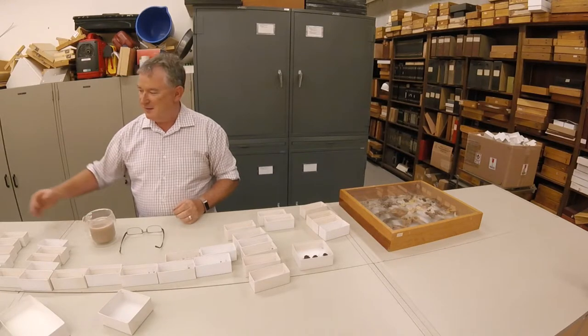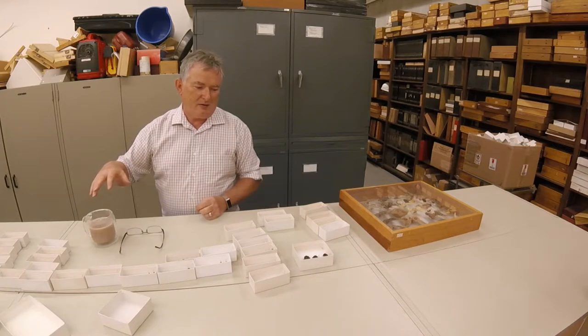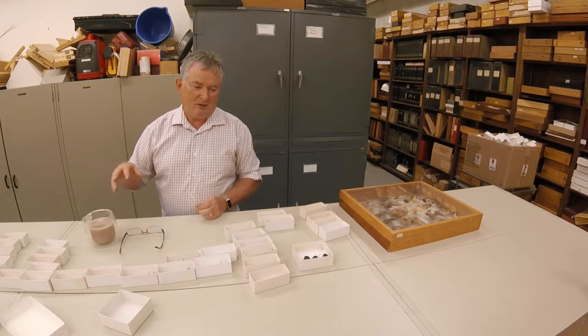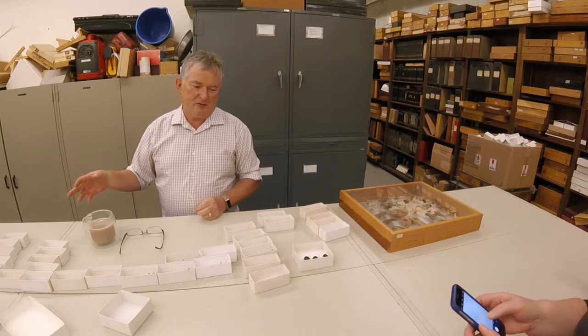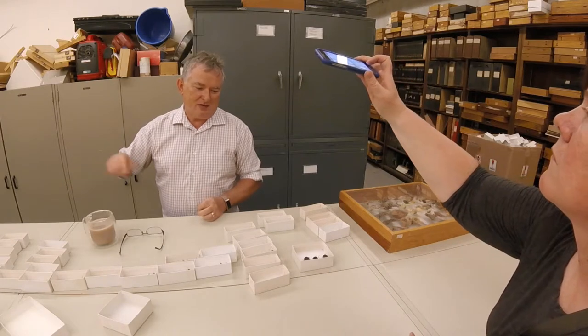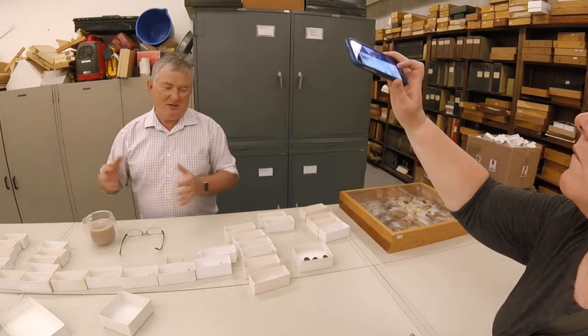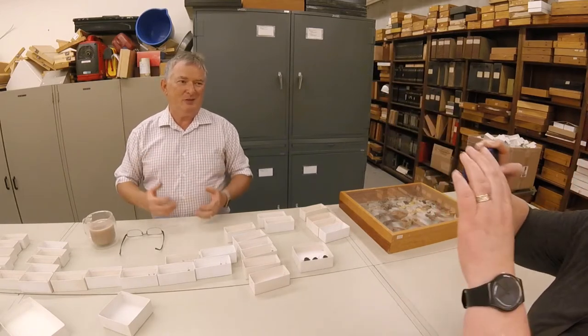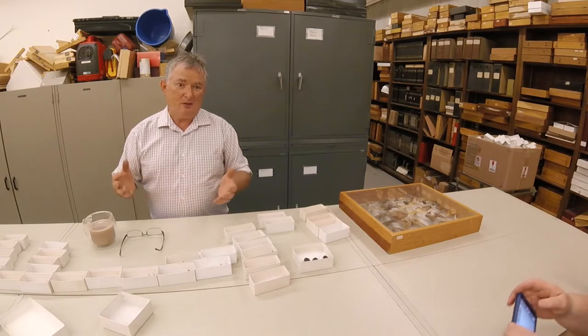So in this case, you can see all these little tiny beetles that I've got on the counter here. They belong to one family called darkling beetles. And so we loaned these out to a graduate student a few years ago, and he's now assigned a name to each of these. And so it's now my job to separate them into their individual species, database them, and then get them into the collection. So that's the kind of thing that I'll do on a weekly basis.